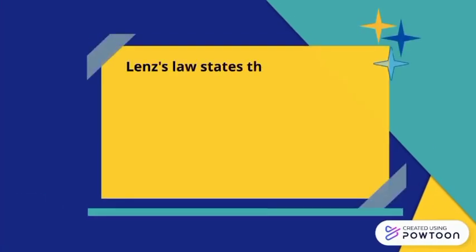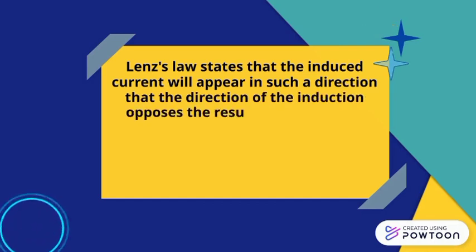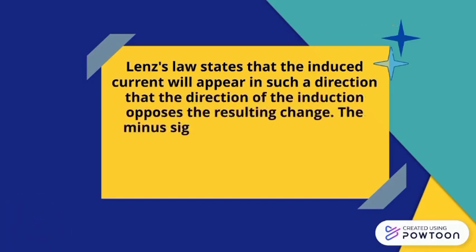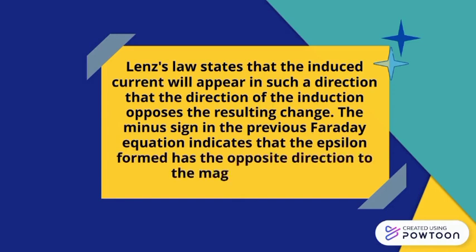Lenz's law states the induced current will appear in such a direction that the direction of the induction opposes the resulting change. The minus sign in the Faraday equation above shows that the epsilon has a direction opposite to the magnetic flux.